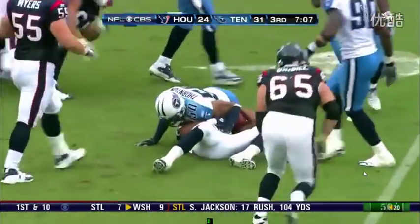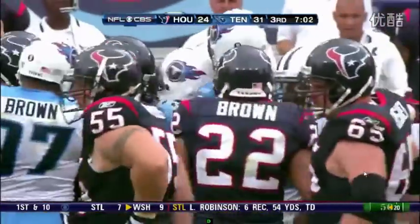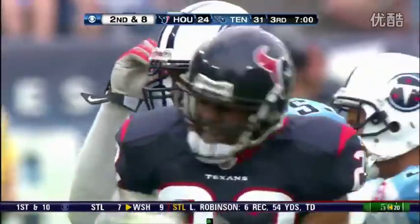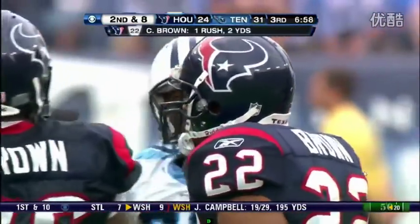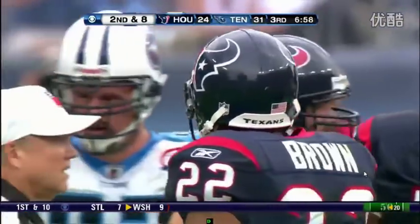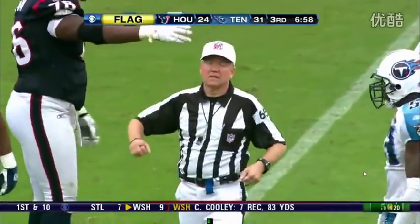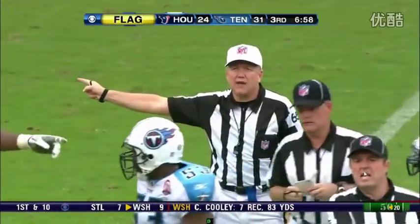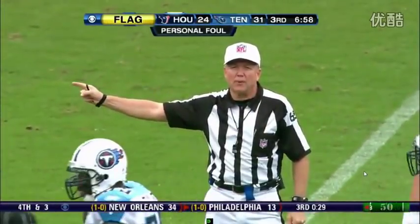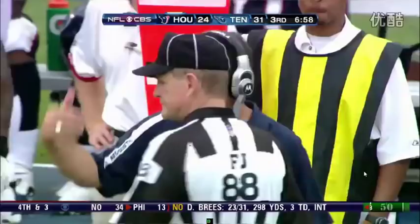Chris Brown, the former Titan, stumbling forward. Wrapped up by David Thornton. Picks up a couple. And a flag has been thrown. Those are always big penalties. I don't see any pushing and shoving. Looks like there was some headbutting. Personal foul, unnecessary roughness, 44. Offense after the play is over. 15-yard penalty, second down. Vontae Leach unable to control his emotions.